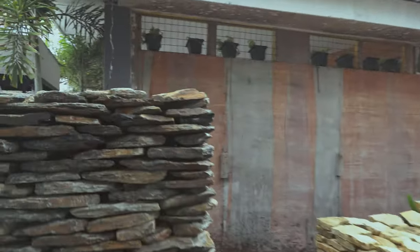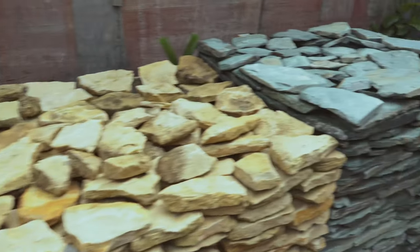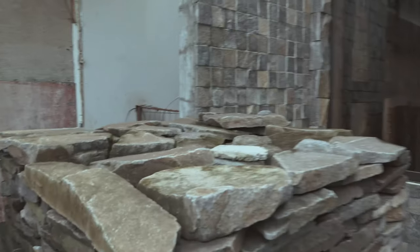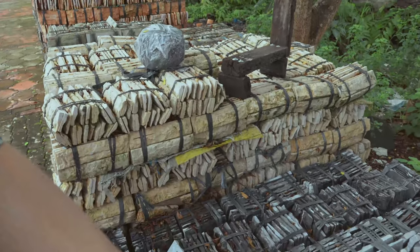There you go. So, you've got some stone here. That's a pretty nice colour. Got some nice small stack stone sort of stuff here as well. Comes in smaller batches, smaller pieces, I should say. It's just wrapped up like that. You pick up a bunch. Maybe we'll ask for some prices of a couple of products that we like, just to give you guys an idea of how much this sort of stuff costs here as opposed to Australia or America or Western countries.